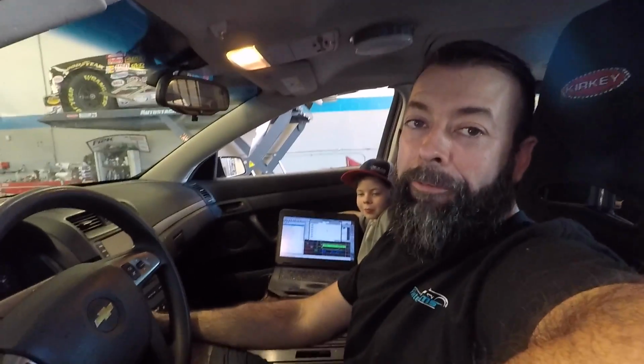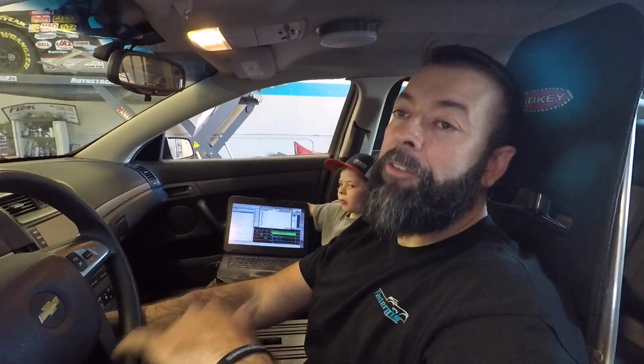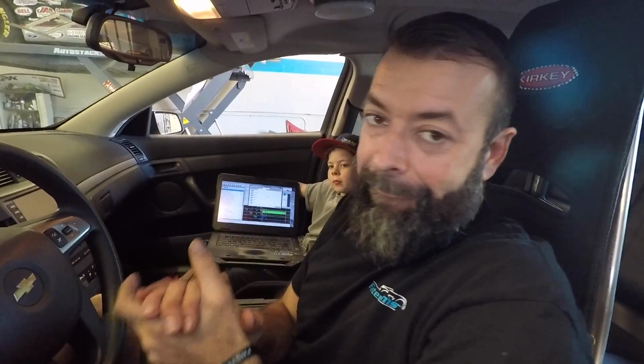So that is off to a fantastic start. I know that only says 724. I only pulled it to like 6,000 RPM, but we're off the chart rich, so that is like, hell yeah. We're gonna make some power.